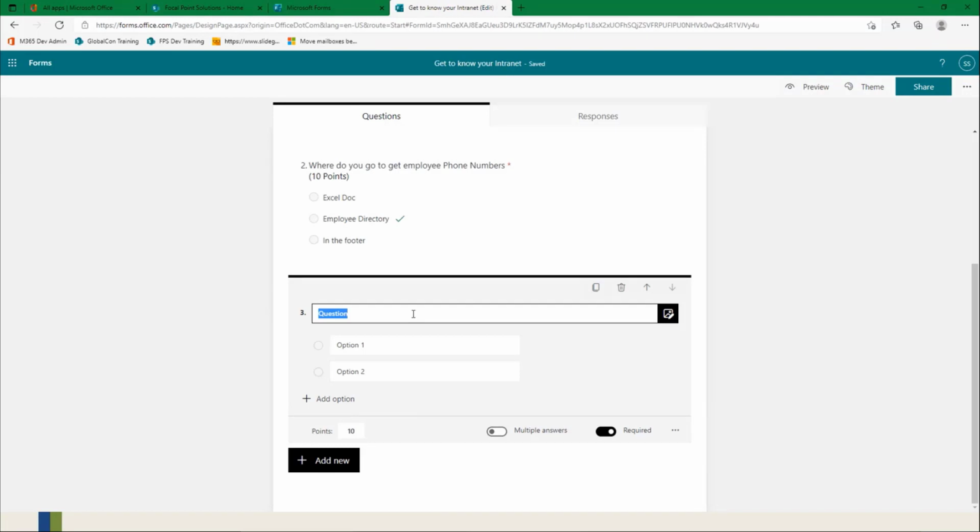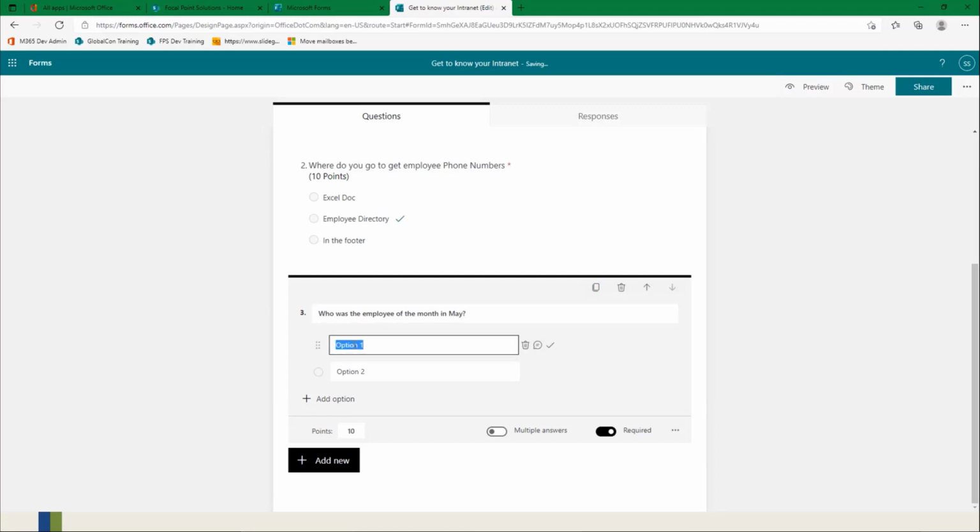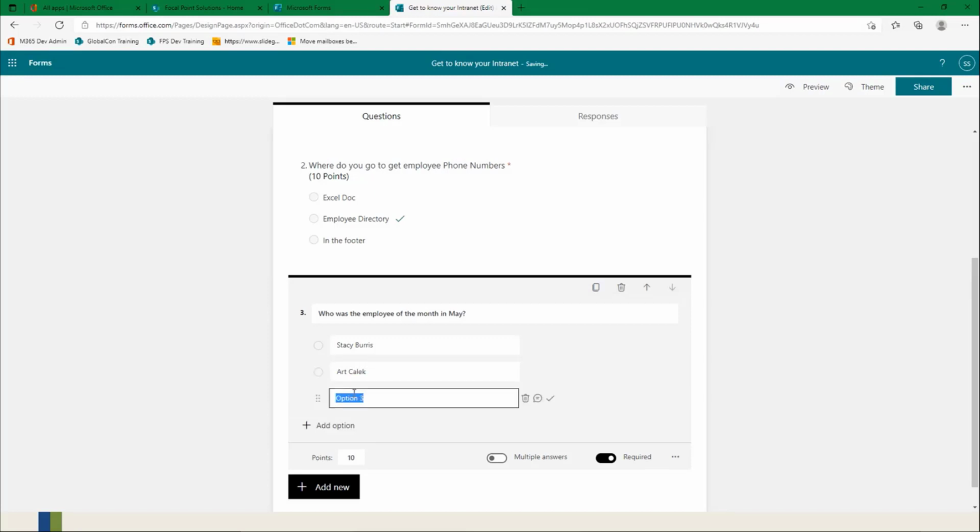Who is the employee of the month? Or actually, I'll say who was the employee of the month in May, meaning they have to go back and look in this site to find where the archives are. So, Stacy's done such a great job, we're going to put Stacy Burris in here. We're going to see if she was that recipient. We're also going to put Art in here too, see if Art was that guy. And we'll add one more. We'll see if Joe Dunn, my buddy there, was that.